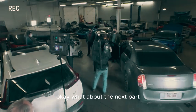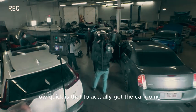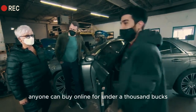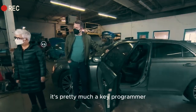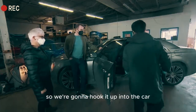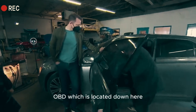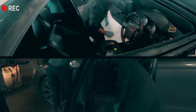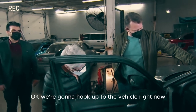Okay, what about the next part? How does it? To actually get the car going, Mustafa reaches for a tool that he says anyone can buy online for under $1,000. It's pretty much a key programmer and also a diagnostic tool. Yep. We're going to hook it up into the car OBD, which is located down here. Here we're going to hook up to the vehicle right now.